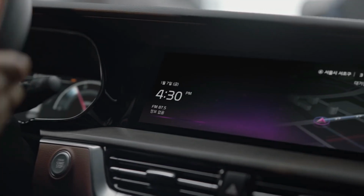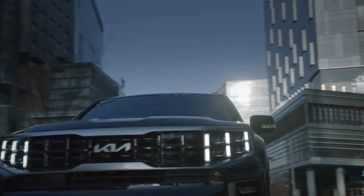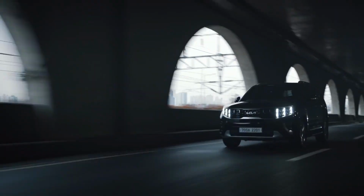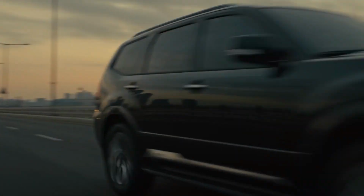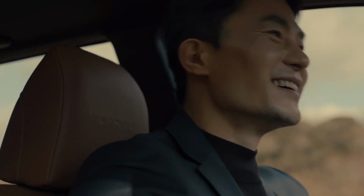Kia started selling the updated 2023 Mohave in South Korea. The body-on-frame SUV, which looks immediately recognizable, was given a light makeover to adopt the brand's new logo. The model also gets a revised Gravity variant featuring a glossy black exterior accent and black wooden trim.